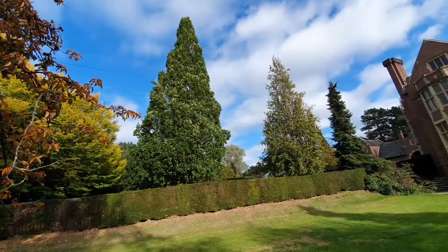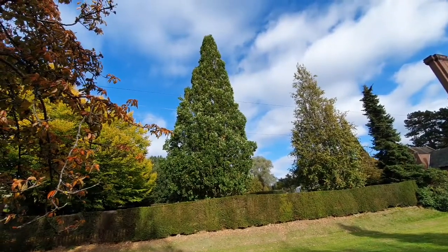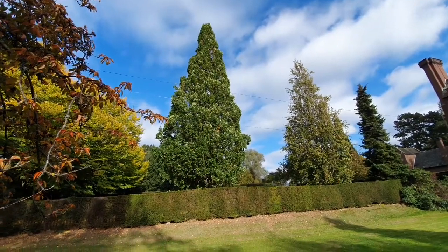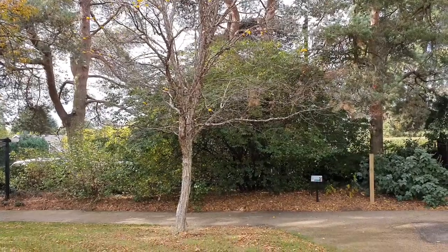Got some very interesting trees here. We've got the lovely Quercus robur fastigiata or Quercus robur 'Koster'. Beautiful pyramidal tree. Beautiful bark here on that Betula divorica.